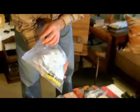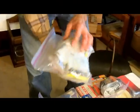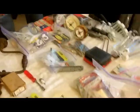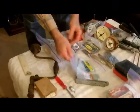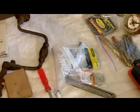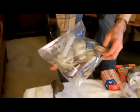I got a whole bunch of parts for doors: door handles, door pulls, some door latches, hinges, just a bag of all kinds of things for doors and cabinets. I got a bracket for a shelf. I got an L bracket and some washers, some fender washers, and also got another bag of these for closets and just a lot of hangers.